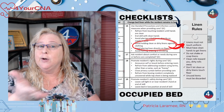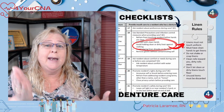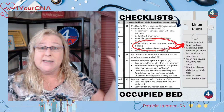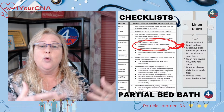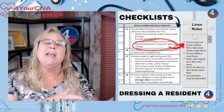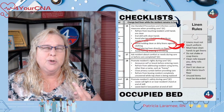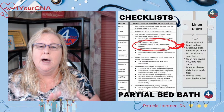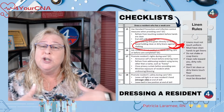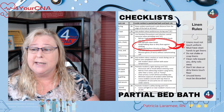And that means that if you're gathering pillows for sideline position, if you're getting linens to change the bed, if you're getting washcloths and towels to do a bathing skill, I mean, not all of the skills, I'm sorry. Most of the skills require some sort of supplies. You won't have anything for range of motion, transferring a patient, ambulating a patient, those types of things. But everything else is going to require some sort of supplies, and you don't want those supplies up against your uniform.